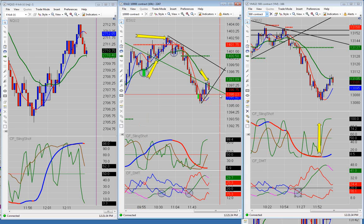Our ES trade went right down to that trend line, and it's bouncing off it right now. So I'm also going to take the risk off on that trade at the moment. Okay. So I have 2 trades on. Both of them right now are profitable, and neither one has any risk on.